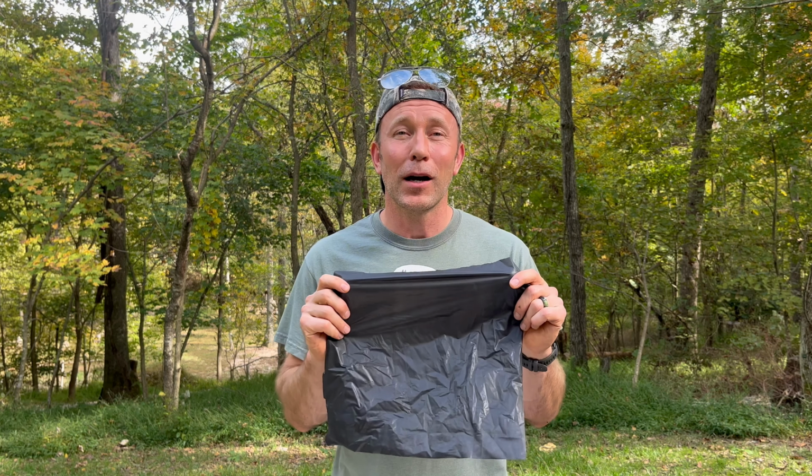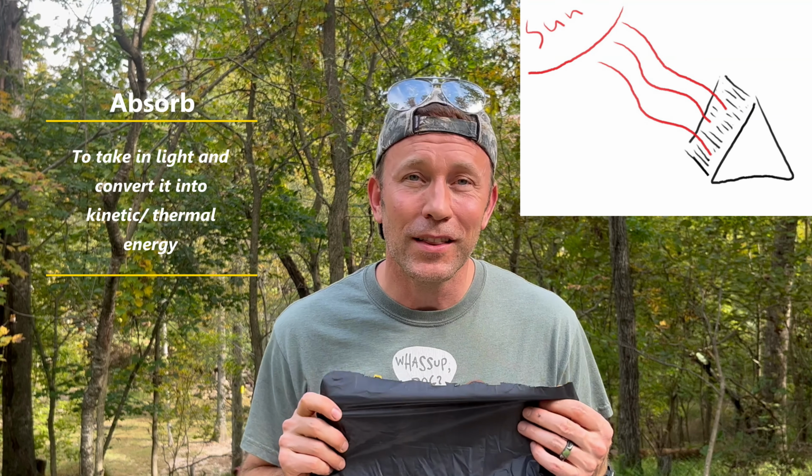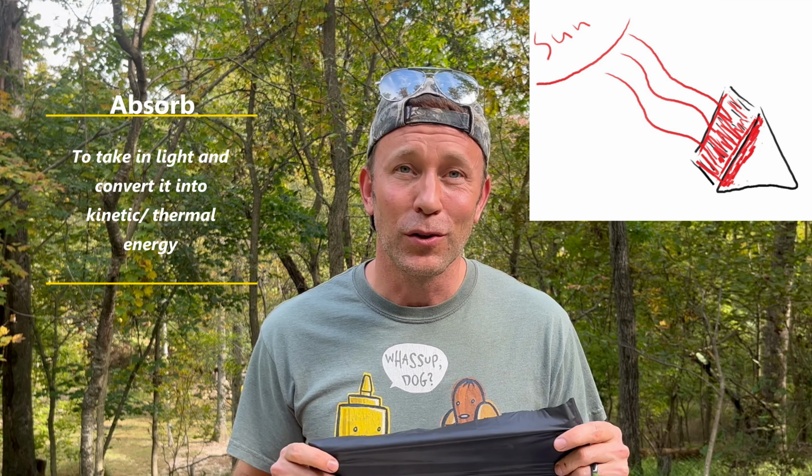Well, for a reason that most of you are probably already aware of. Black objects absorb a lot of light. And in absorbing that light, they convert it into heat, and that heat is then passed to the interior of the tent. Black, second worst performer. And now we come to the material that surprised me the most, in a kind of bad way. The white plastic, with a total change of 8.3 degrees Celsius, about 15 degrees Fahrenheit.